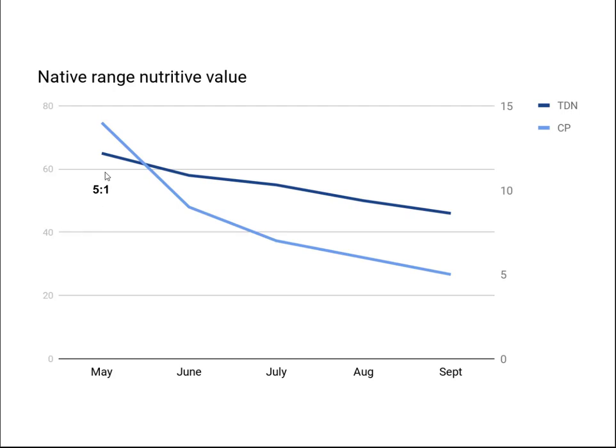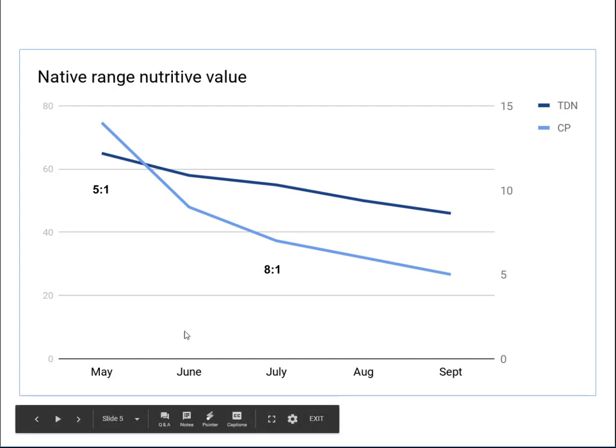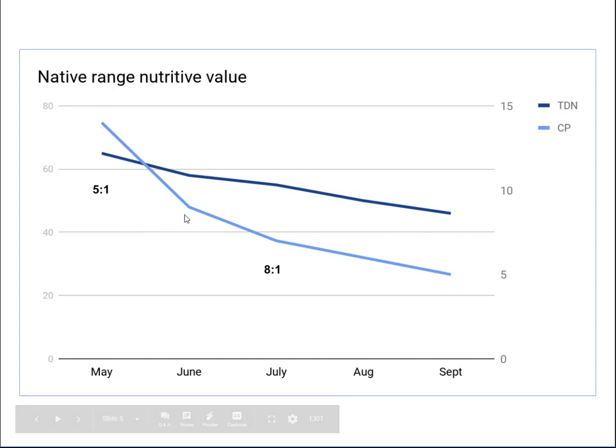As time goes on, the forage decreases in nutritive value. The TDN, the energy, decreases, and the crude protein decreases too. Crude protein actually goes down faster than TDN. This results in a TDN to crude protein ratio of about 8-to-1 in July. Now this forage is out of balance. The cattle can't use all of this available energy because there isn't enough protein. The problem is exacerbated in September.